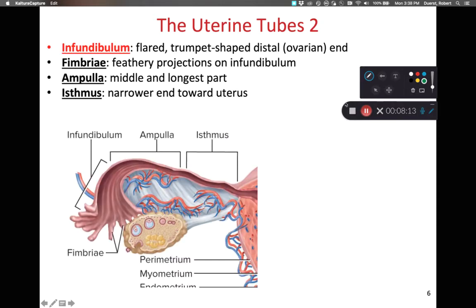As we look at the uterine tubes, that uterine tube is broken up into four primary structures. The fimbriae, or fingers, which is what that word literally means, are going to flare outward and grab that little oocyte. So I'm circling an oocyte right there. The fimbriae are going to grab the oocyte and kind of yank it into the funnel. We refer to the funnel as the infundibulum.